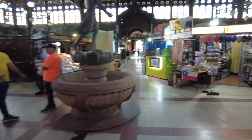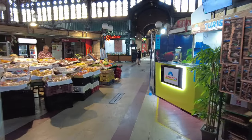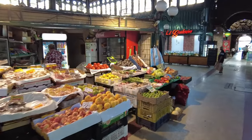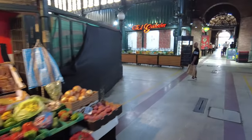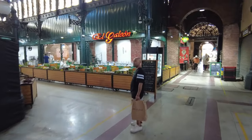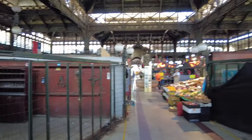Everybody is definitely trying to get me to go eat at their restaurant, that's for sure. Hola, buenos días. That guy just told me, welcome to the market, that's very nice. A lot of good looking stuff around here. Some restaurants. But like I said, it looks a little empty. I think we're here at a kind of off time.